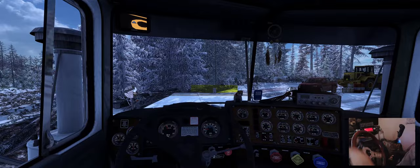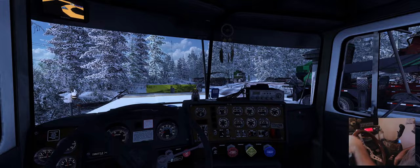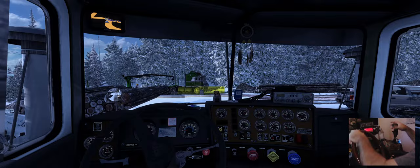Hit, but not this time. I managed to evade the log that I always hit. Every freaking time I hit it. There we go.